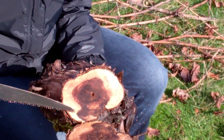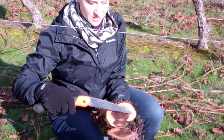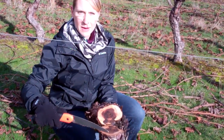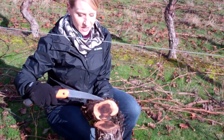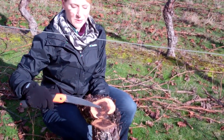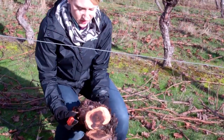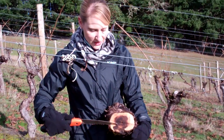It's actually a warm, sunny day here in winter, and you can actually see some xylem sap starting to come up through this cut surface. What's white or light colored tan here is healthy still, but the black is basically non-productive canker tissue. This could suggest that there's a trunk disease already in this wood.